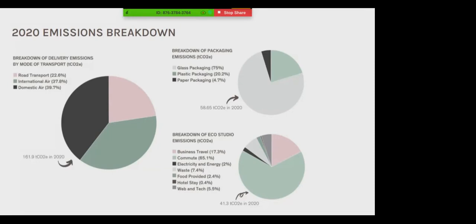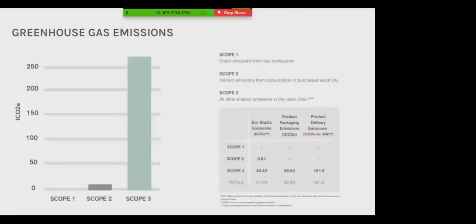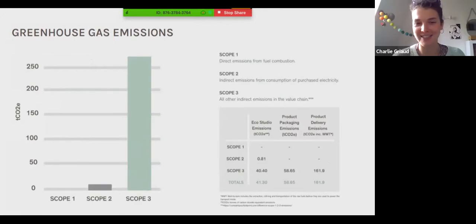Yeah, absolutely. I'm going to just flip to the next slide because there's a couple more slides on this area. So this is a summary of the previous pie charts, just showing where our emissions come from. Do you want to explain a bit more about this scope 1, 2, and 3 angle, Charlie? So the chart looks really weird because there's nothing in scope 1, very little in scope 2, and massive scope 3. And so I'm going to explain to you what scope emissions actually are.